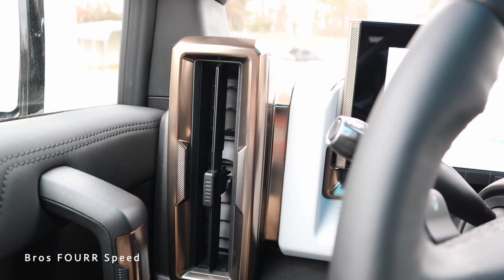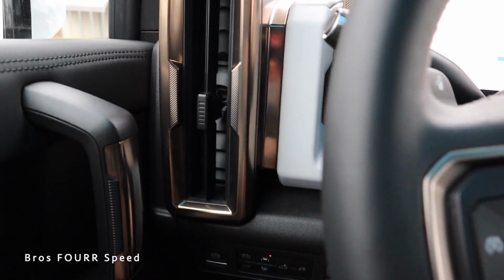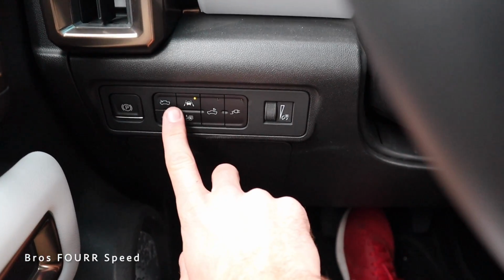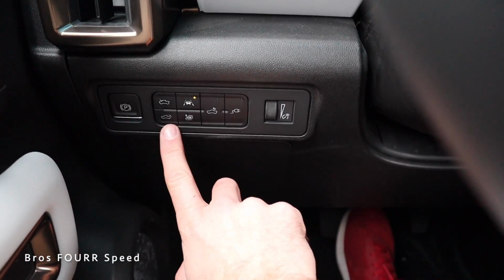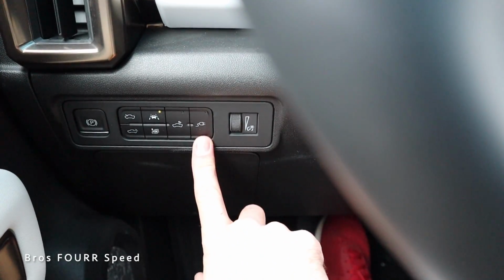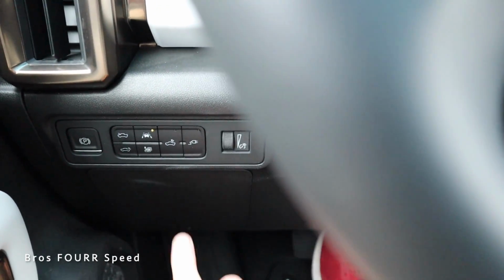On this left side, there's a massive air vent finished off in more of that gold trim. And underneath that, there's the electronic parking brake. You can open the front storage space along with deploy the tailgate. There's the lane keeping assist. There's a dome light and a power outlet for the bed, along with a dimmer switch.